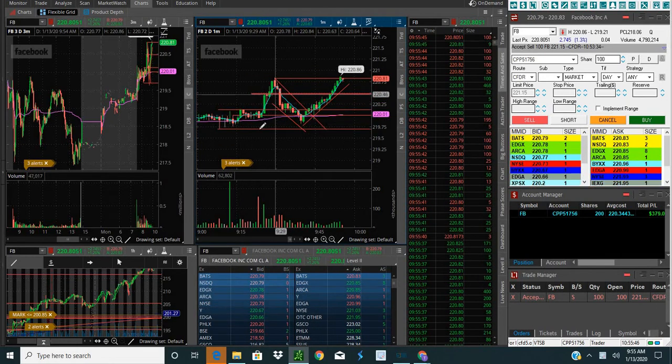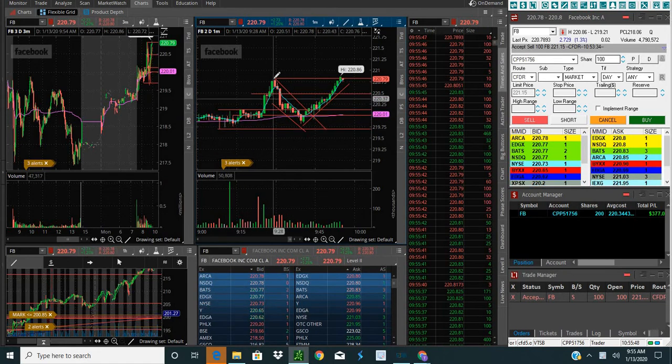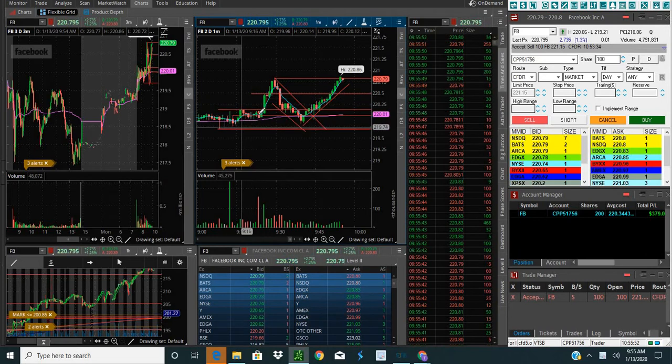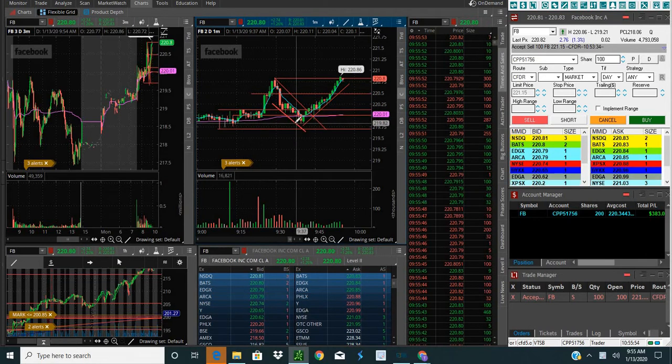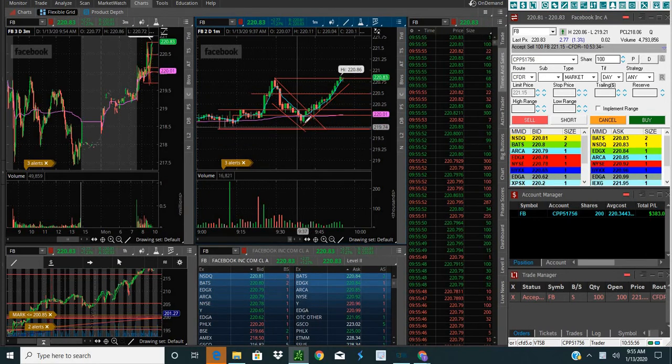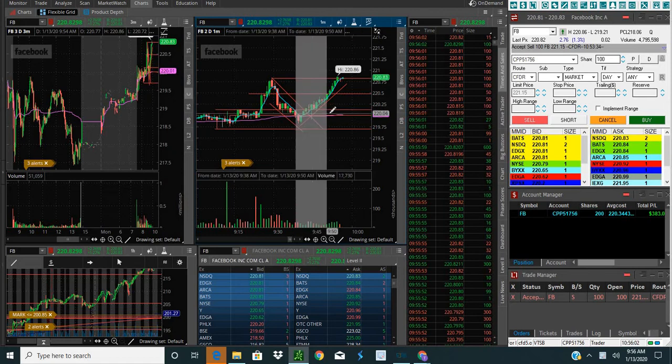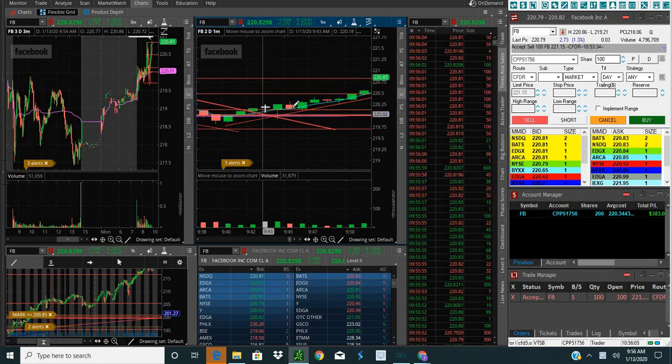where a lot of times I'll wait for the test where it'll break out, and then we'll wait for that spot to go back where old resistance broke out to test if it'll hold, and it held, and a lot of buyers came back in. All the shorts that thought it was going to go down started covering, especially right here, you guys, on this pullback. Let me show you right here.